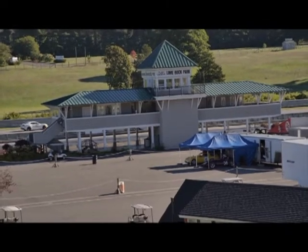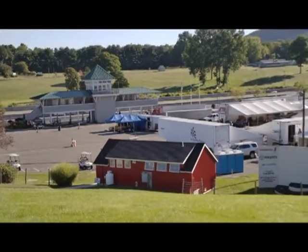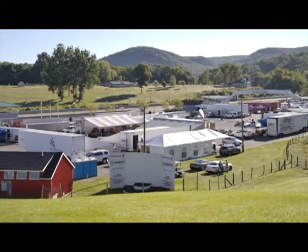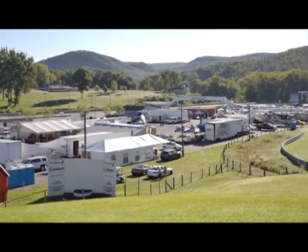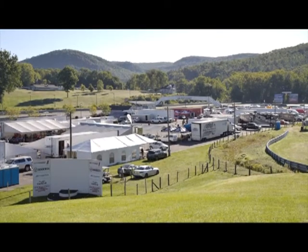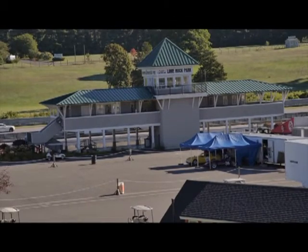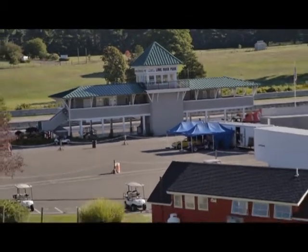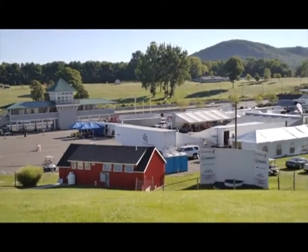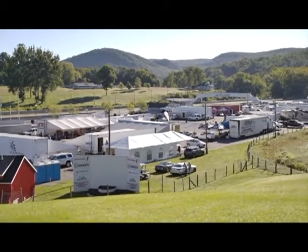Yes, welcome to the 2020 Lime Rock Park Vintage Festival. Let me give you a little glimpse of the facility here at Lime Rock. Of course, this year is going to be a little bit different due to COVID. We will not have all the cars we usually have here, but believe me, you will enjoy the event today. Because of the quarantine, a lot of these cars could not make it. But hopefully we'll get this thing ironed out and we'll be back next year full strength.